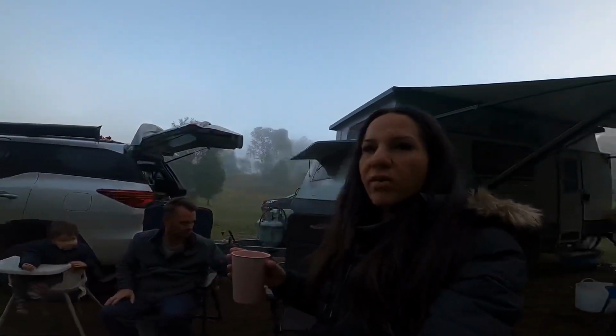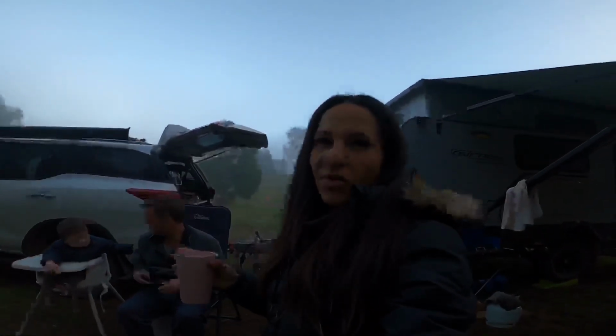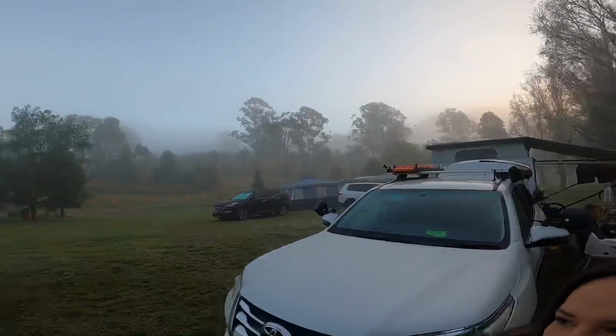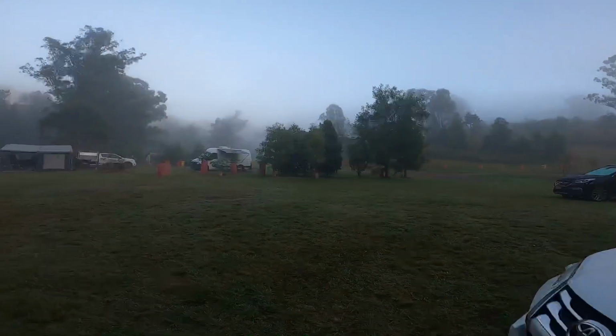So last night the weather report said it got down to between 4 and 6 degrees, so it was pretty chilly. It was 6.5 when I got up. It is very misty, which gives it a really nice wintry feel, doesn't it?